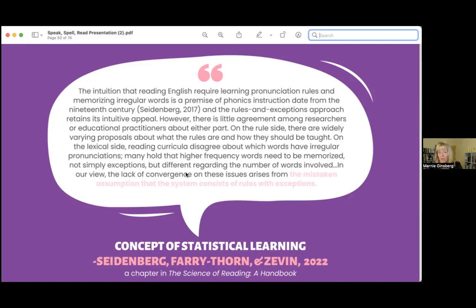Just as an aside, how many of you have seen rule list A over here with this program and rule list B over here with this program, and they don't agree? It's very hard to pin these things down because our language is not that clear cut, which I'll explain more in a minute. They go on to write, on the lexical side, reading curricula disagree about which words have irregular pronunciations. Many hold that higher frequency words need to be memorized, not simply exceptions, but differ regarding the number of words involved. In our view, the lack of convergence on these issues arises from the mistaken assumption that the system consists of rules with exceptions.